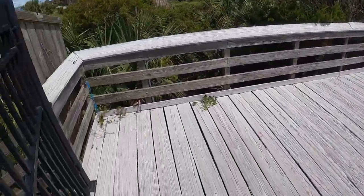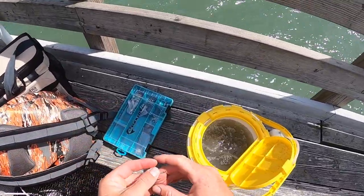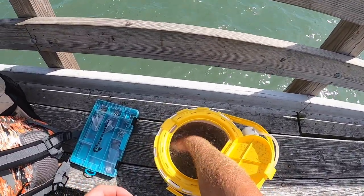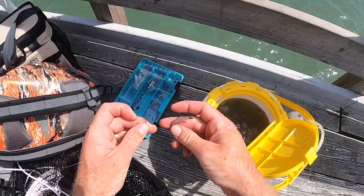Looks like it's a beautiful afternoon still on the water. Let's do this. All right, guys, this is what we're gonna do. We're going to grab shrimp. One of the live ones here. Ah, that's a smaller one. Check that out. Perfect size.